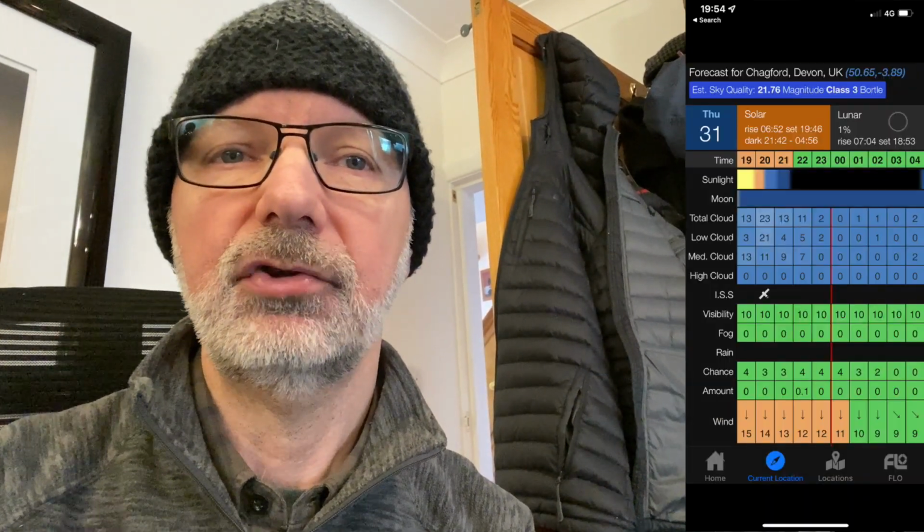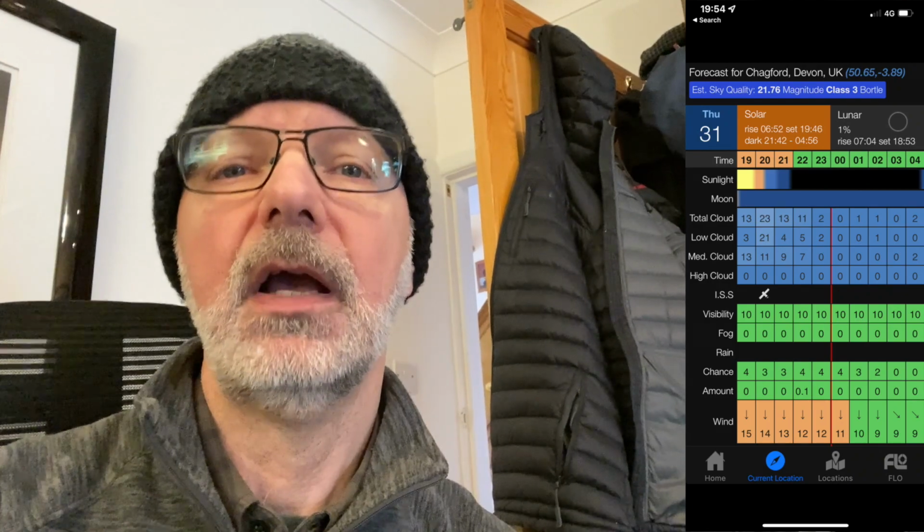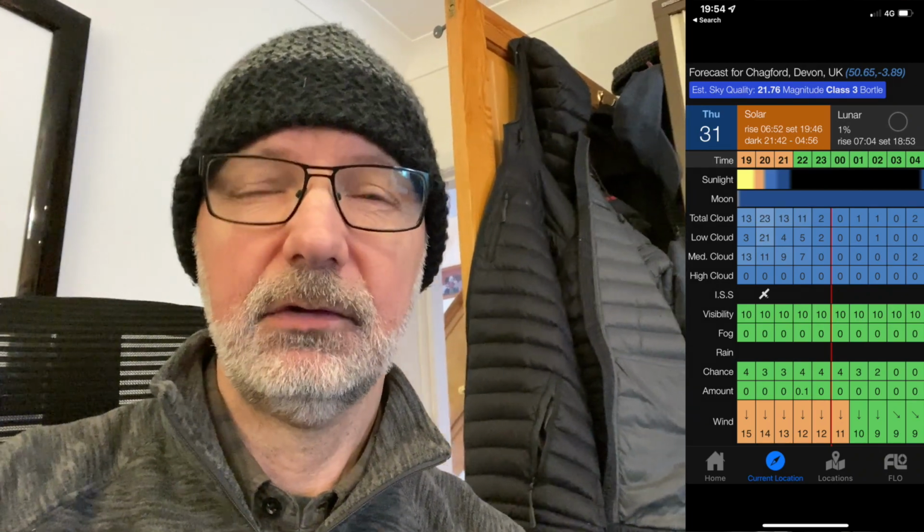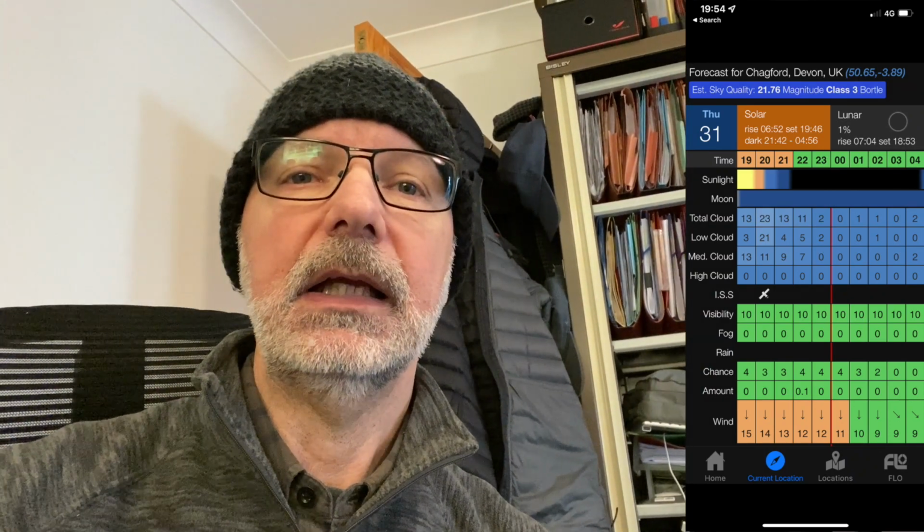So things like, for example, there is no moon in the sky tonight. We've also got clear weather forecast. I use the Clear Outside app to check on how the weather is shaping up, particularly in terms of high, middle and low level cloud. And when I last looked at that yesterday evening, it was predicting a clear sky.